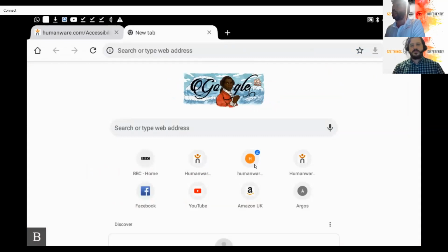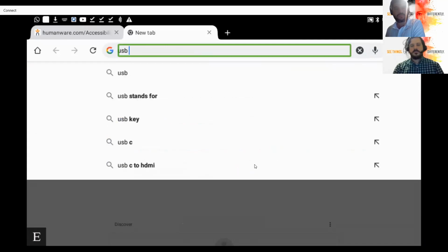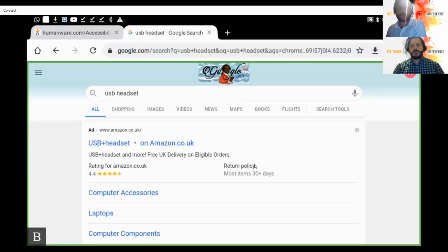Now, like before, if you want to start opening a different web page or want to search for some keywords, you can do exactly the same as we did before. We can press enter with the letter O for open, and we can type in some keywords here. So I'm going to press enter with the letter O. Search or type web address edit box. And I'm going to type in USB headsets. And then press enter. USB headset. Okay, so I now have two tabs open.